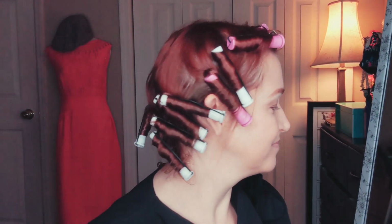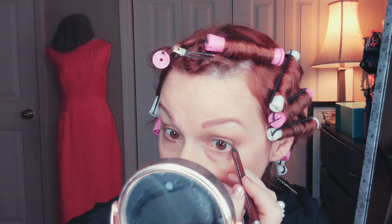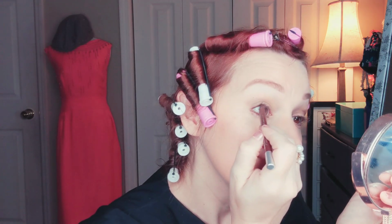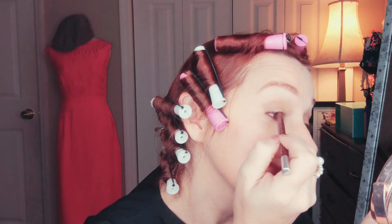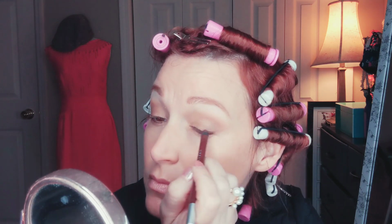And then I take the Urban Decay 24/7 pencil in the color Whiskey. I absolutely love this pencil. It's great. And I use it just along the outer edges of my lower eyeliner, or as my lower eyeliner. And then I use it along the top waterline, just on the outside edge, to thicken up the outer lashes. And then I pull it out just a little bit. You can see I pull it out into a slight point, but not a wing.